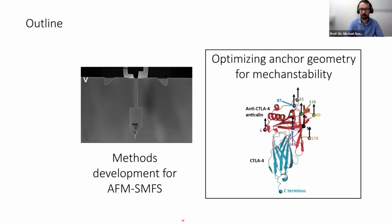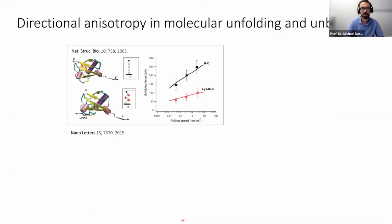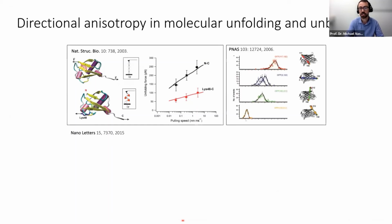Let me get to the second part of the talk, and I'll try to speed up a little bit and maybe we catch up on the time. This is available as a preprint right now on bioRxiv, but here we're interested in this concept of mechanical anisotropy in proteins. The concept is that force is not only a scalar quantity, it's in fact a vector quantity, meaning it has an associated direction. So depending on how you pull on molecules, they can have very different types of mechanical responses.